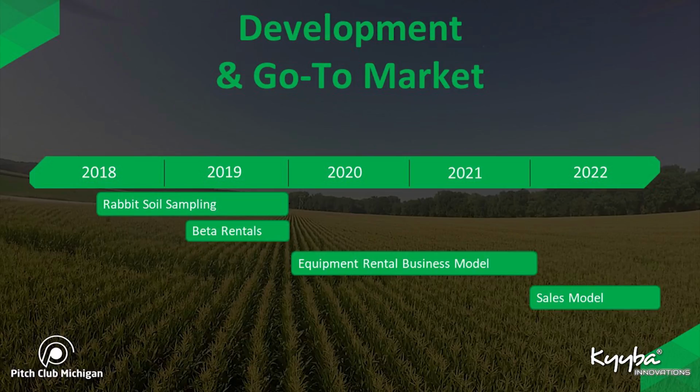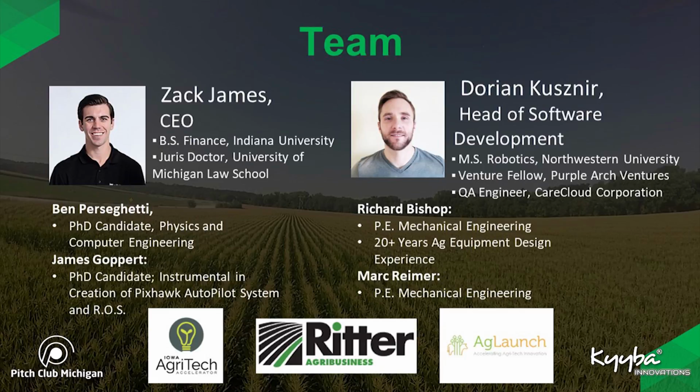Our plan is to finish our prototype now. We're out running it, testing it in the field, making sure it all works well. We're going to do our own soil sampling on a contract basis throughout the rest of 2018 and early 2019. In the fall of 2019, we'll start renting out our units on a beta trial basis with some growers we already have arrangements with. Then in 2020, we'll lease our products out on a season-long basis. We'll do this rental model for 2 or 3 years. Then in 2022, we'll be ready for commercializing our product and actually selling it.